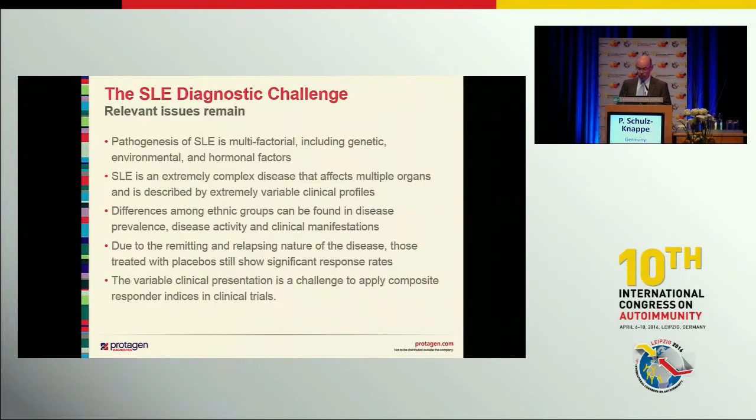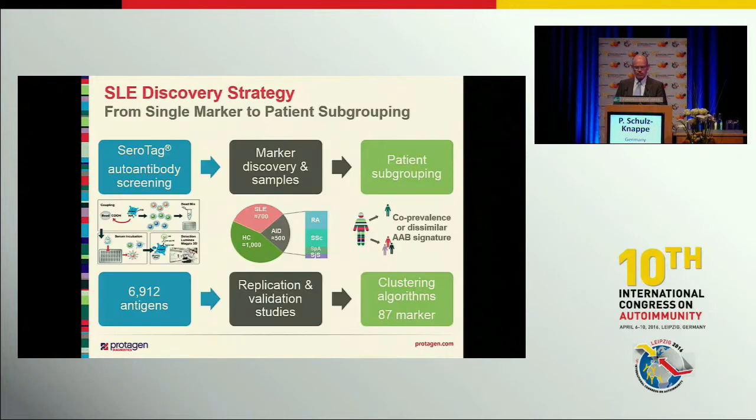So we think that it's clear that it's a multifactorial disease, very complex with multiple organ effects, variable clinical presentation, remitting relapsing disease, only one drug approved over the last decades. Still many pharma companies are active in developing drugs against SLE, which is a very good sign, but they need support by better diagnostics, better biomarkers.